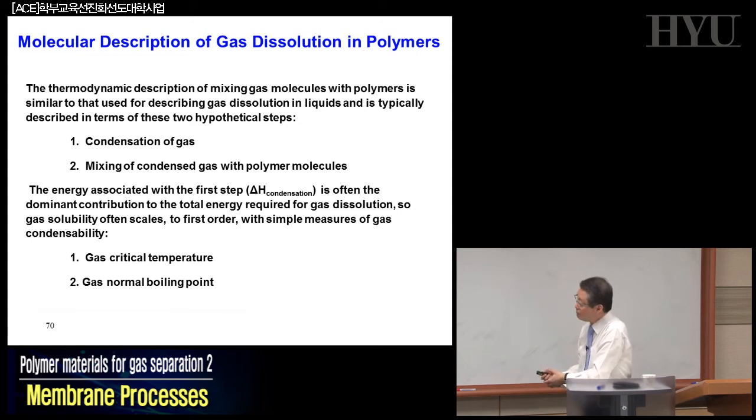Now, in the case of gas dissolution, which is solubility, we need to know more about the gas molecules in the liquid form, and also if you are using gas mixtures. If you are using liquid molecules, we have to be very careful about the condensation of the gases, particularly the condensable gases.